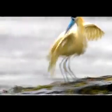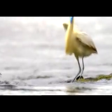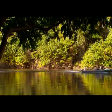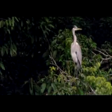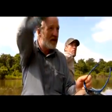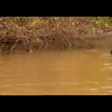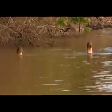Straight away, this river seems rich in wildlife. Then he comes, lovely. Look, there, there. Oh, fantastic. Oh, there's three of them. Giant otters make a beeline for the water to check out the strangers.